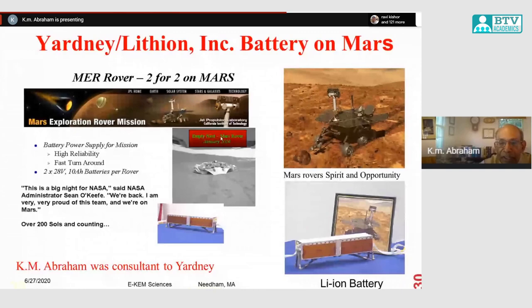The two missions that were originally sent were Spirit and Opportunity. They were very successful. The Opportunity vehicle lasted until 2018, almost 15 years. So that showed that lithium-ion batteries can be used in space for a very, very long time. This is a battery pack. I show this at the bottom of the slide here.